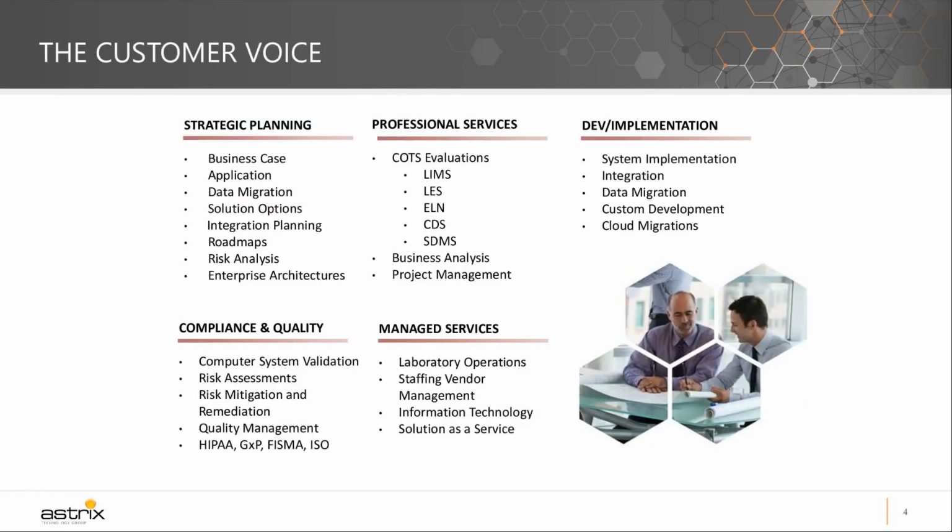Just a quick overview of some of our services. We're going to spend today talking about that first area up there on the left-hand side, strategic planning, where we help our clients not necessarily do the work, but just plan how to perform certain aspects of their business. And today we're going to talk about the informatics roadmaps.